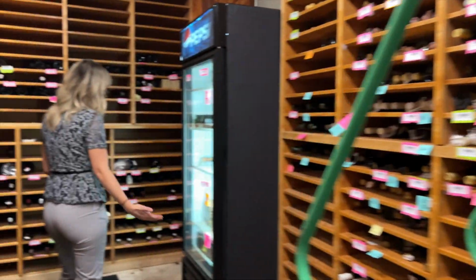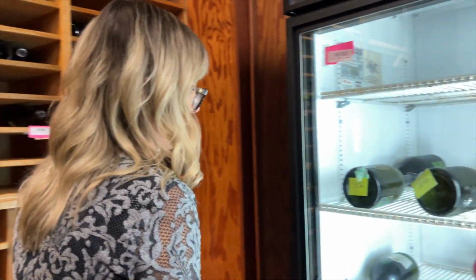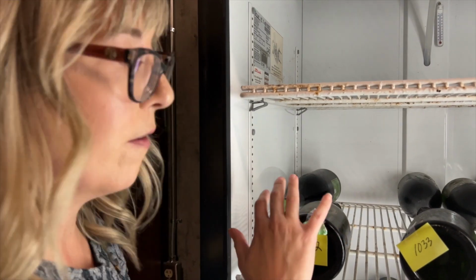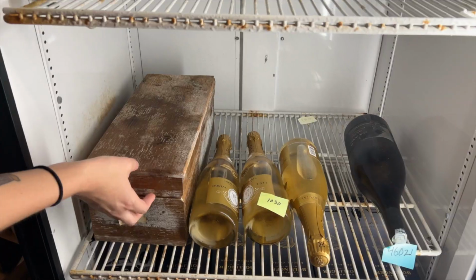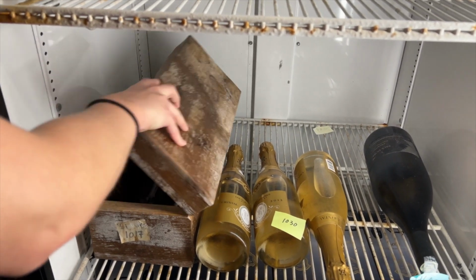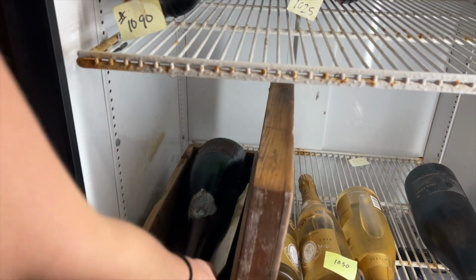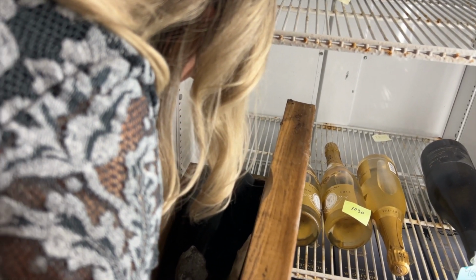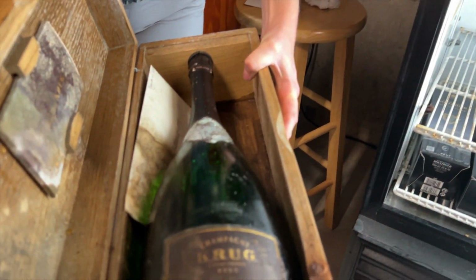Some really special stuff. Over here, we have some of our bubbles, which, for example, we have 1975 Dom. We have all verticals of different Dom. 1978. Some beautiful. What's this about here? This is a bottle of Krug. It's obviously been here a long time.